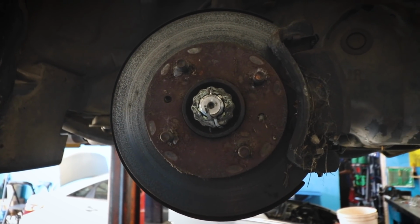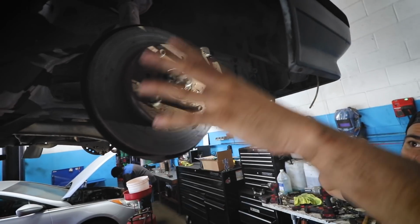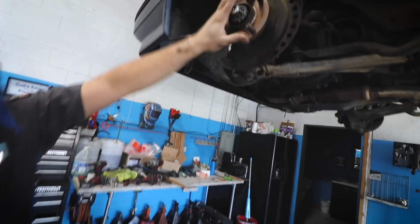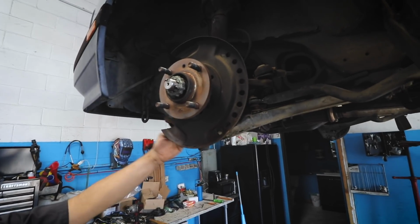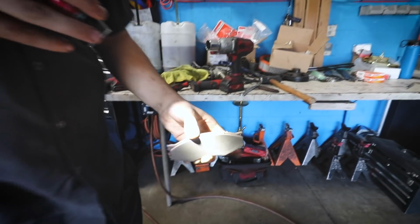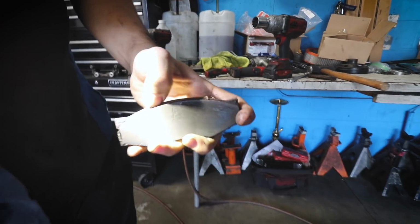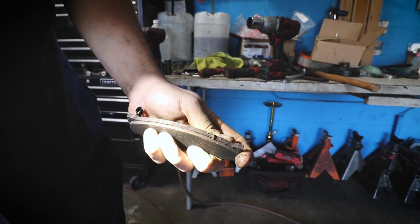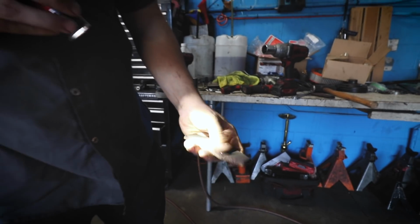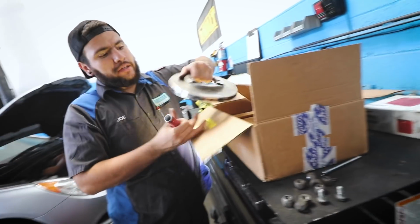The next thing I noticed was that the front brakes were in really bad condition. This one's still on here. I have the other side removed. If you come over here, the other side is removed. The rotor's on the floor, and the caliper's here, but the pad looks like this. You can see there's not much meat left on that. Yep, that's pretty low. So new pads and rotors are what we're trying to source at this point.